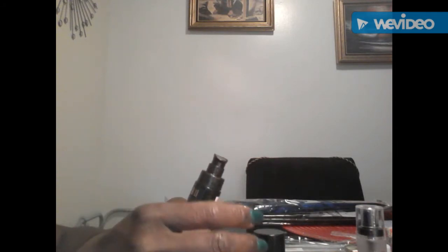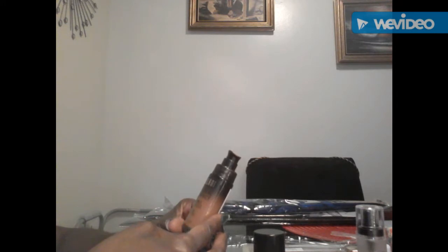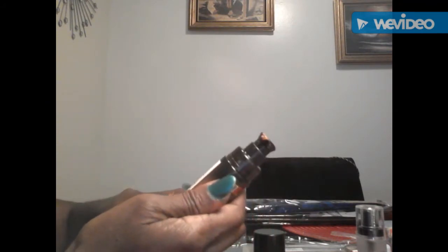Okay, let's check this out. Okay, guys, I'm going to put a spot here. This one, I think this is the cooler one. Yes, this is a cooler one. Basically, it's a 2-in-1 foundation. This color is number 13, a chestnut. It's 1 fluid ounce. That's a lot of product, and it comes with a pump.